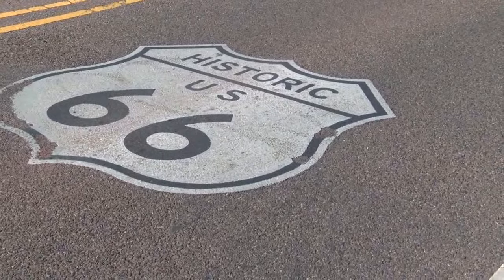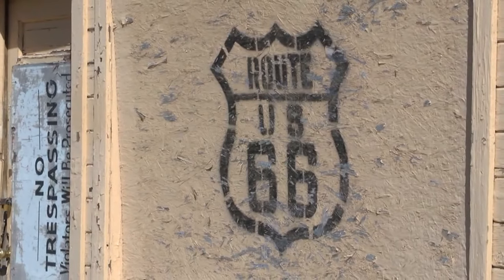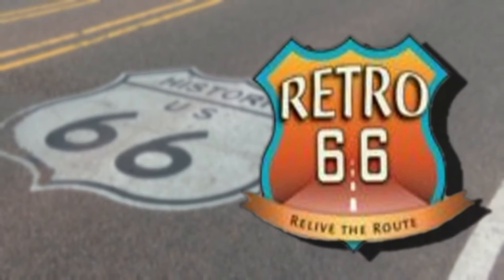Route 66, traveled by many as one of the first highways in the U.S. This is a main thoroughfare for visitors in New Mexico. Roger Holden is the president of Relive the Route, also known as Retro 66, a group of volunteers with a mission to revitalize the historic road, an idea conceived by Senator Sue Wilson Beffort. We wanted to do some economic development in the East Mountains, and how can we best do that other than capture the essence and the history of Route 66.